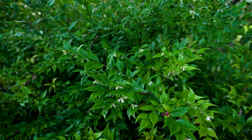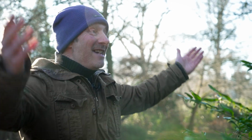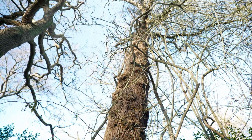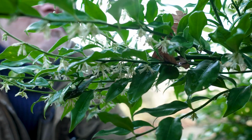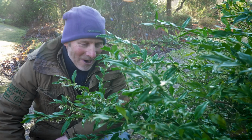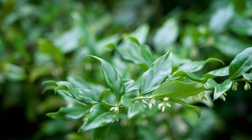They're well behaved, so they don't really need pruning. Pests or diseases don't really bother them, and they're not afraid of the dark either, so they're great to grow in shade. I mean, look at this one, growing right underneath this enormous oak tree. But by far their best feature is their perfume. Oh, that's so nice. That is a hit of summer in the middle of winter, and that is good for the soul.